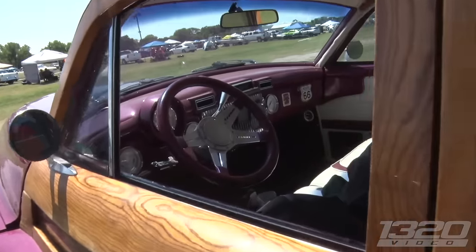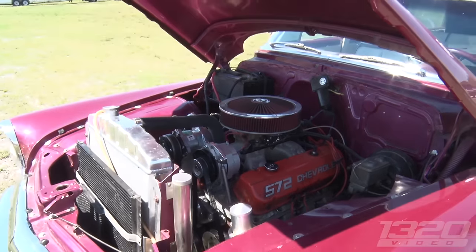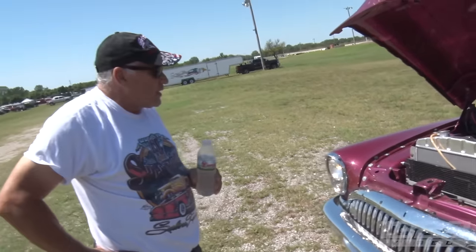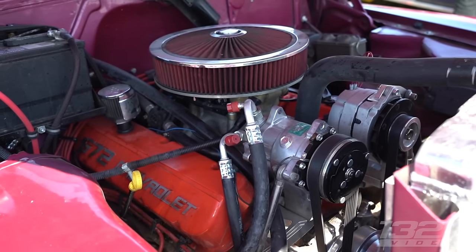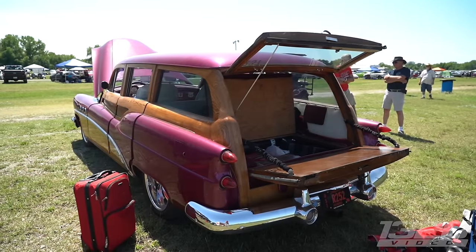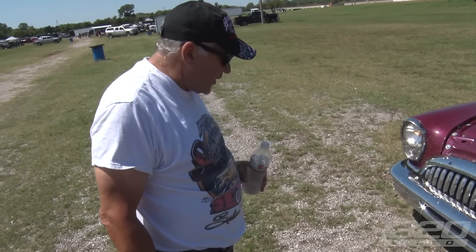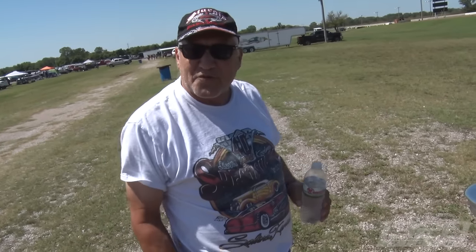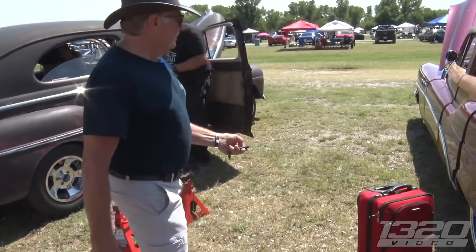Wow, look at the interior in here. Little big block in there. Have you run it down the drag strip? Well, we haven't. We don't know what it'll run. Perfect place to do it. And I'm hoping to put a little hair dryer on it for next year. I just noticed the doors don't have handles on them. You got a remote?